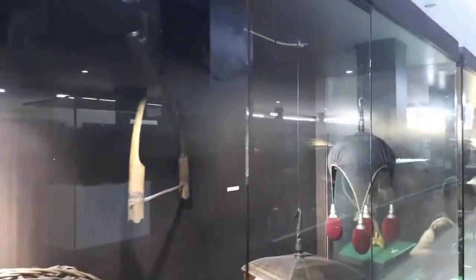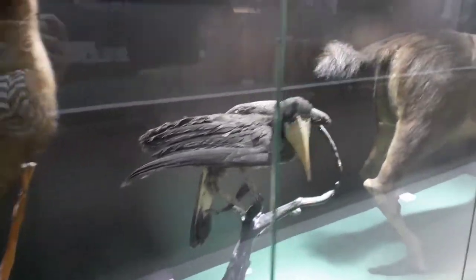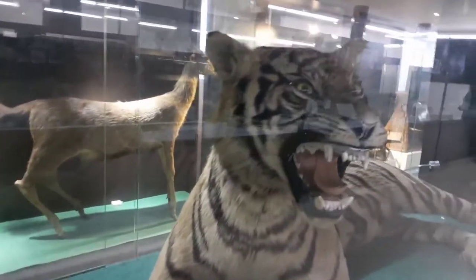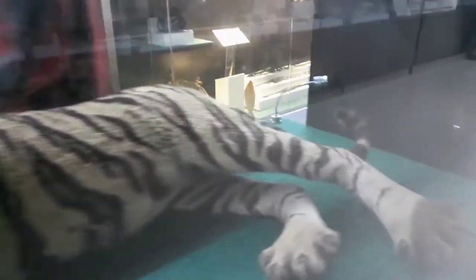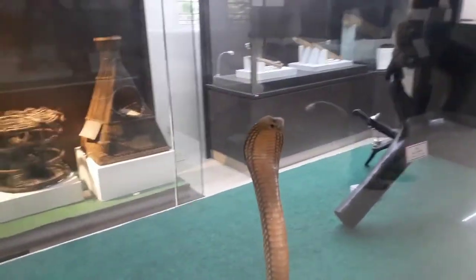In the next section, there are fishing gear and several types of protected West Sumatran animals, like Sumatran tigers, peacocks, parrots, cobras, Mentawai monkeys, and others.